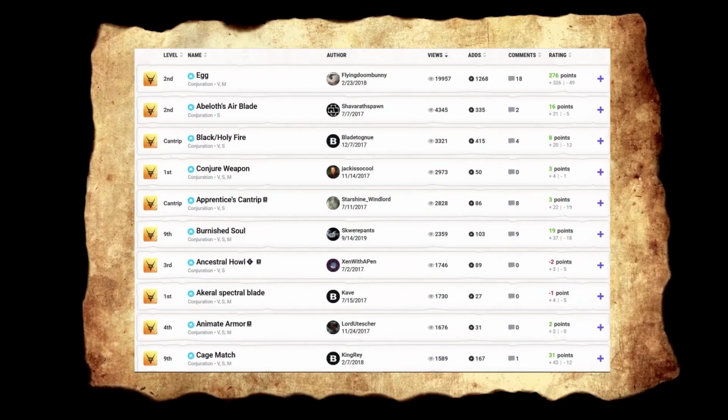All right, so we always go through the list. We read the top 10. As Dave says, we're going to pick a couple of them and figure out what exactly this is all going to look like. I'm going to pick up my handy-dandy device here. We've got Egg, Avalis Airblade, Black Holy Fire, Conjure Weapon, Apprentice's Cantrip, Burnishing Soul, Ancestral Howl, Acero Spectral Blade, Animate Armor, Cage Match. All right, so there's definitely a lot of very cool, interesting concepts to play in there.